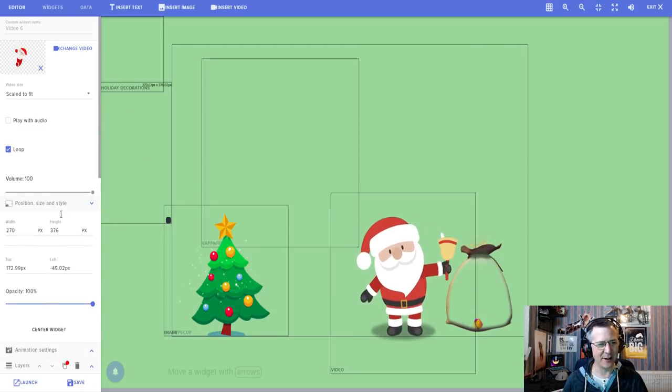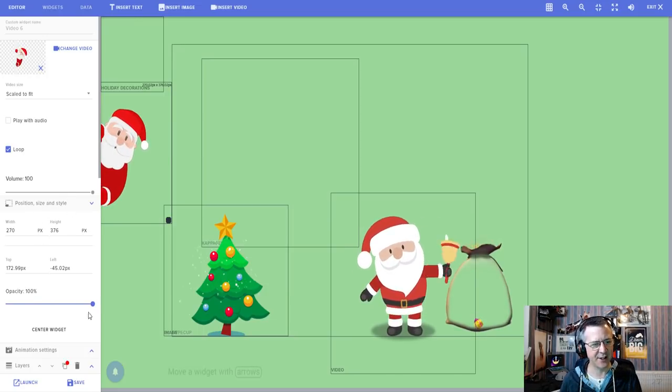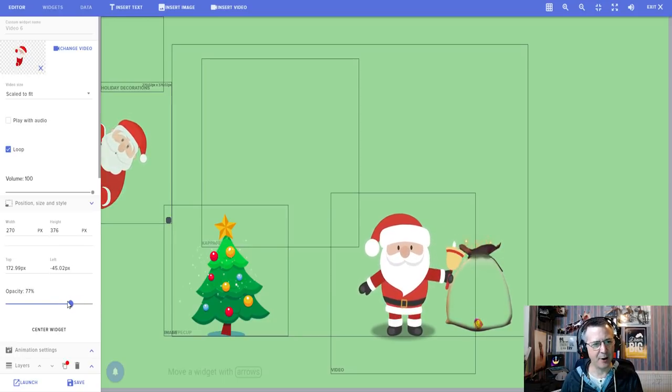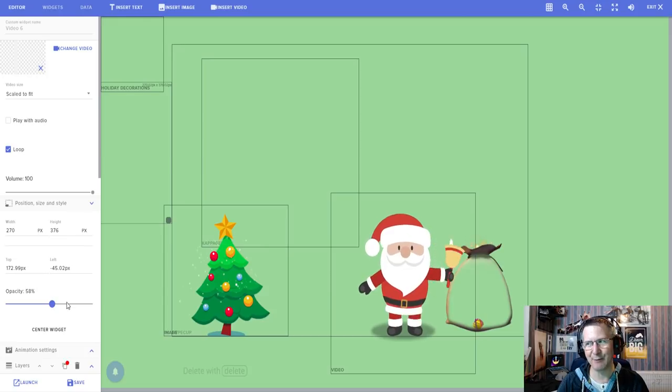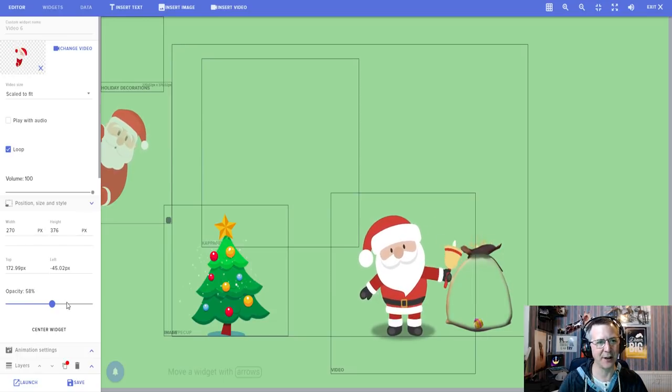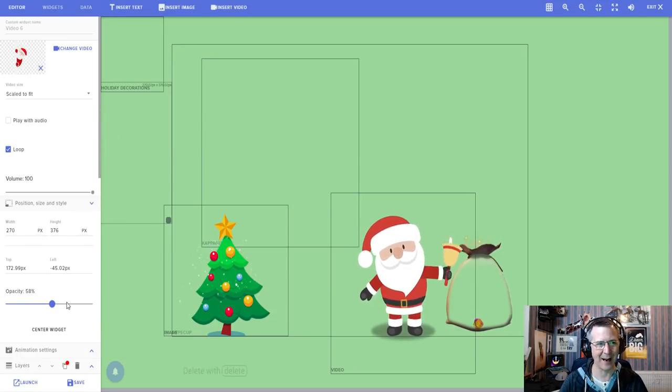Now here you can change the size, etc. But so he doesn't distract from the stream a bit, just on here, if you click position, size and style, there's actually an opacity button or slider here. So I've reduced the opacity slightly to show you that. Can you see it's reduced a bit, so he sort of fades away.